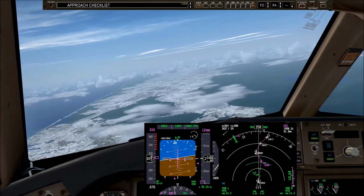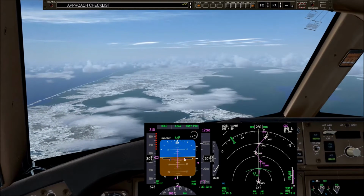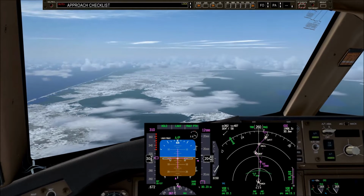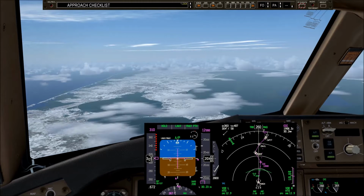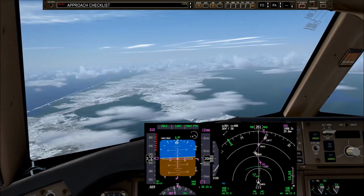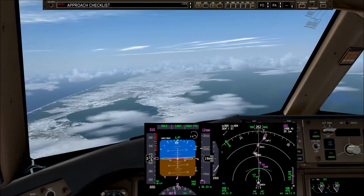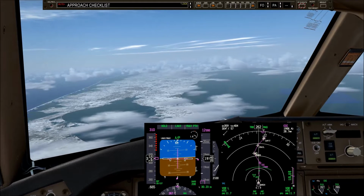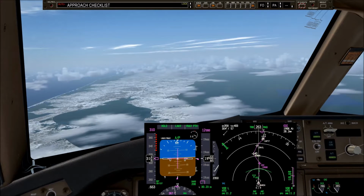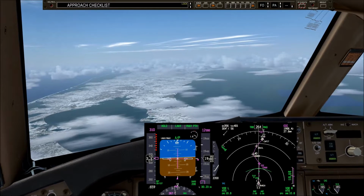Alright. So let's reset the heading. Are you sure? Alright, so everything's looking good for now going in here. So let's try to stay ahead of the airplane the rest of the way. I'm going to get an update on the descent winds real quick.